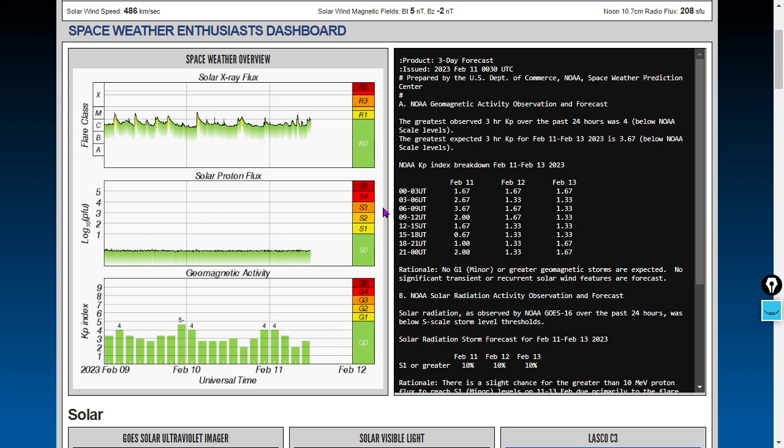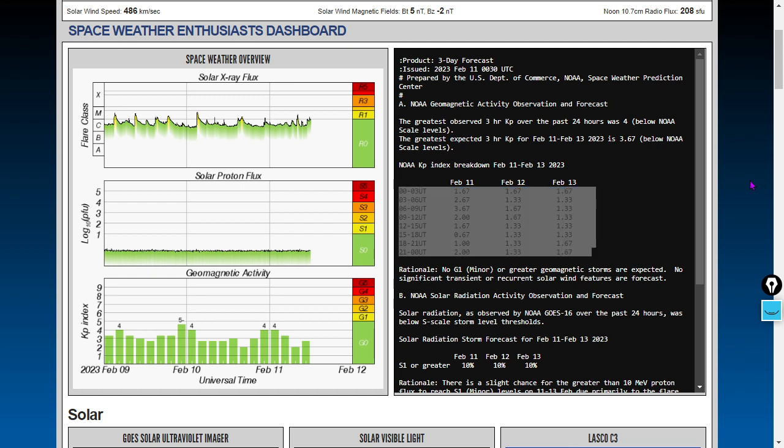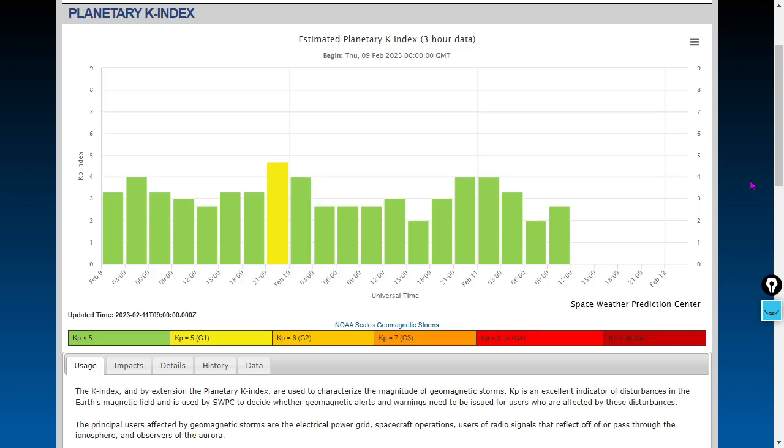Space Weather Enthusiast dashboard here, not forecasting any sort of geomagnetic unrest or geomagnetic storms. That's NOAA's forecast for space weather. We'll let you know later in the video if we expect any coronal mass ejections to be headed our way. Next, Planetary K Index, a measurement of global geomagnetism, is currently calm at 2.67. 2.67 is the KP index.